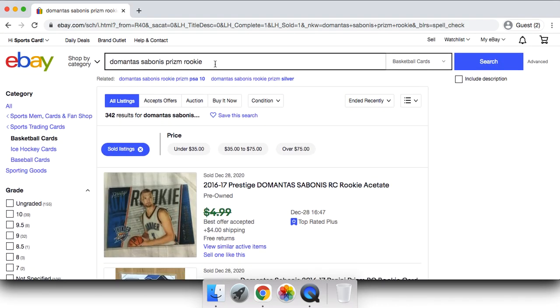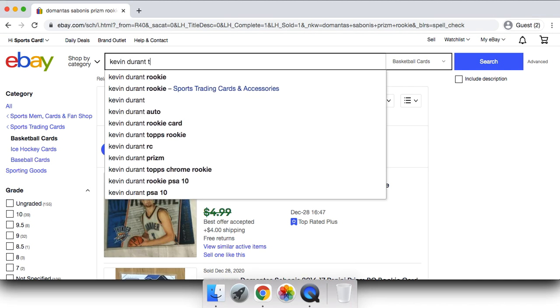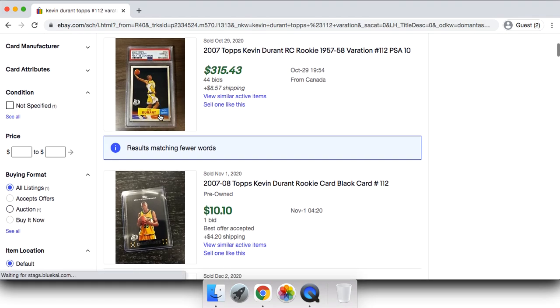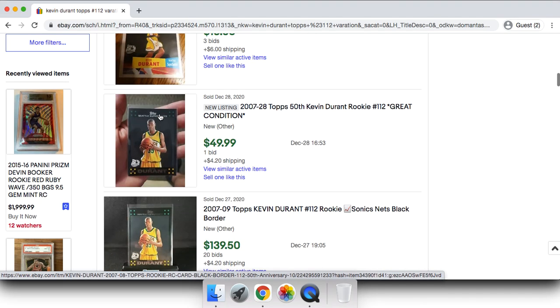Also, I did want to mention, we did include links to these cards down below to make it easy for you guys to search these up, because obviously there are many variations out there. So I did want to make things quite clear. We put all the links down below to these cards to make it easy for you guys. But without further ado, we're going to hop right into the picks.